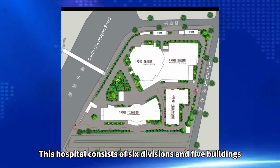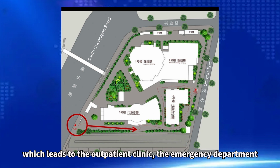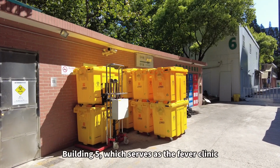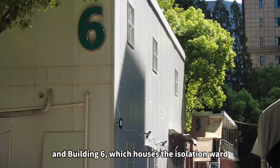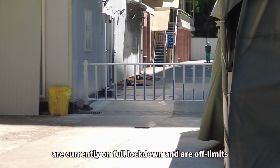This hospital consists of 6 divisions and 5 buildings. All patients are currently required to enter from South Chongqing Road, which leads to the outpatient clinic, the emergency department, and the inpatient department. Building 5, which serves as a fever clinic, and Building 6, which houses the isolated ward, are currently on full lockdown and are off limits.